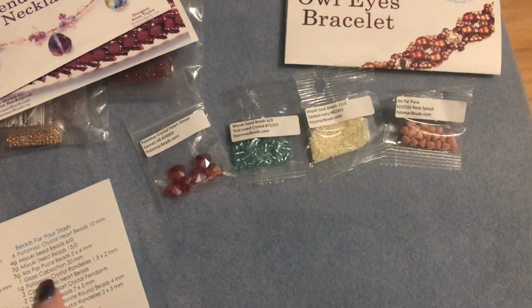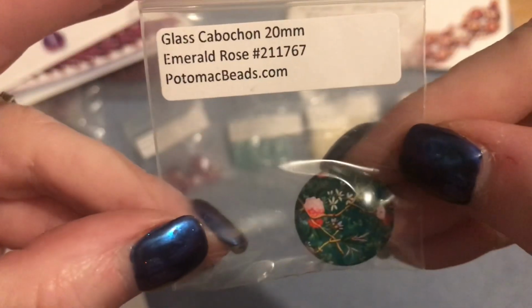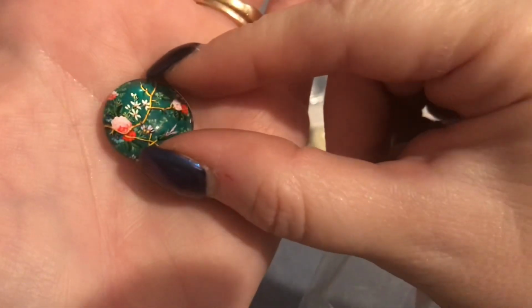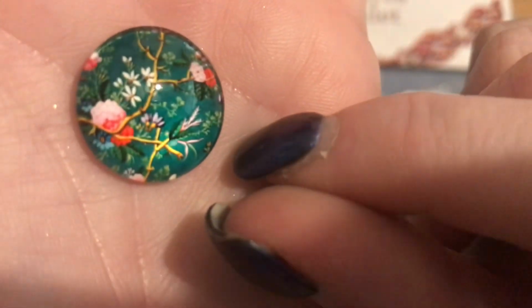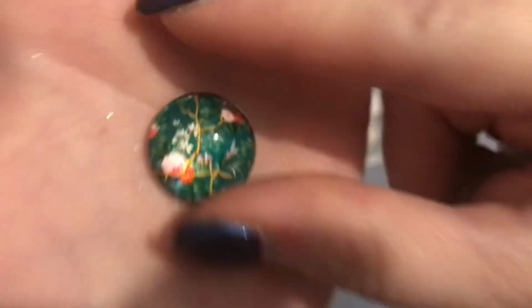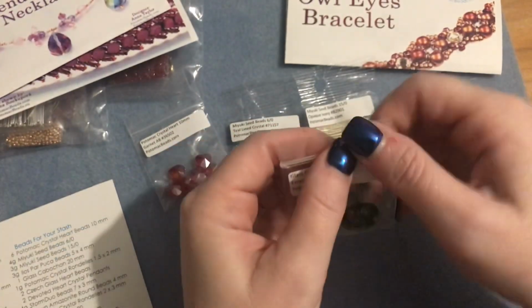And then, let's see, one glass cabochon. It's a 20 millimeter in size. Mine is called Emerald Rose, and people may get different ones and they may vary. This is really pretty. It almost looks 3D. It has the roses and the branches and some little daisies. I like that a lot. Really pretty to do some bead embroidery around that and make a nice bracelet.